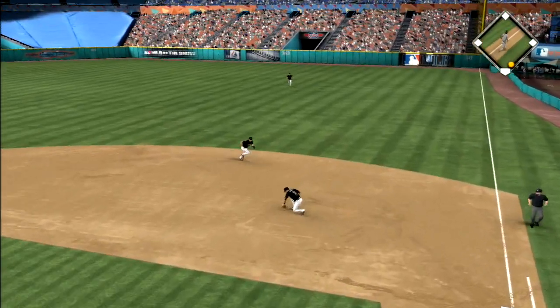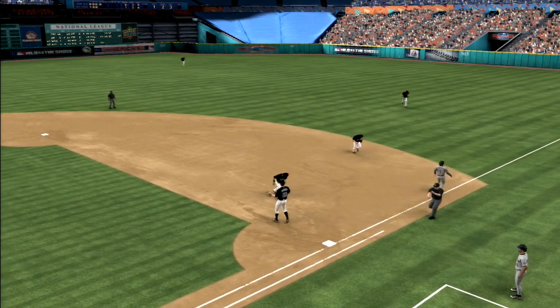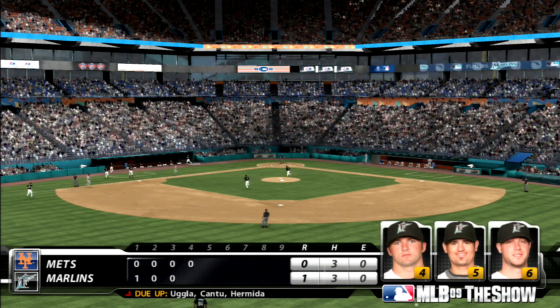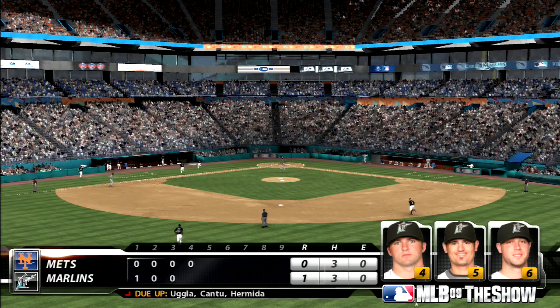Swing and a ball headed towards the hole. Oh, and he bobbles it. The flip to the pitcher covering as that will retire the side. So they breeze through this half of the inning. To the bottom of inning number 4 we go. The Marlins lead it 1-0.